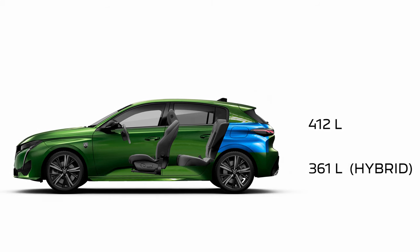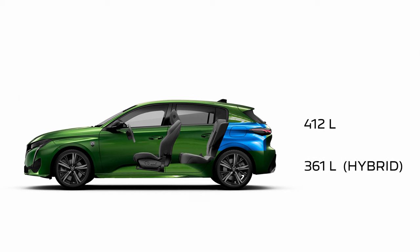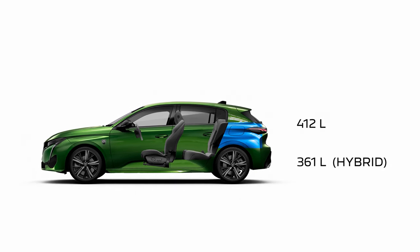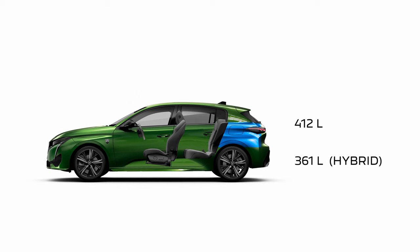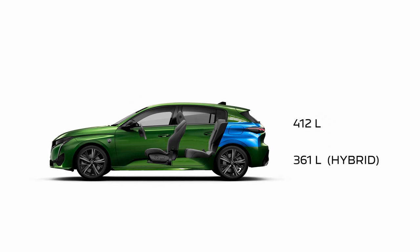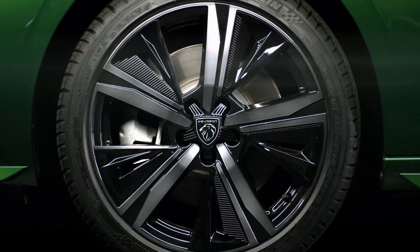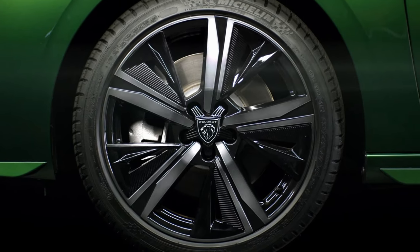Now the boot volume will be 412 liters with 28 liters under the carpet. With the rear seat folded down, the maximum is around 1323 liters. Tires, you have to choose from 16 to 18 inch, and also the wheel design provides better aerodynamics.